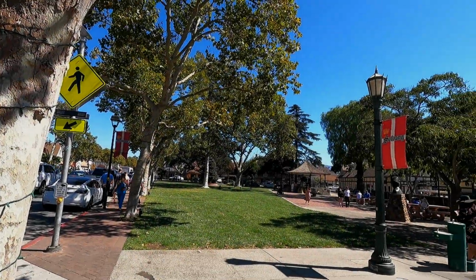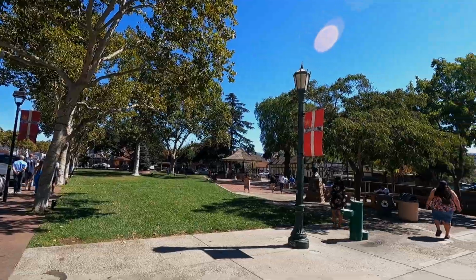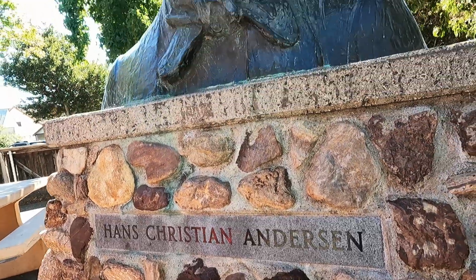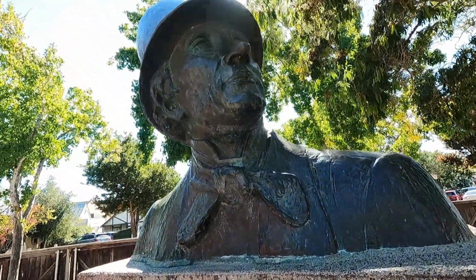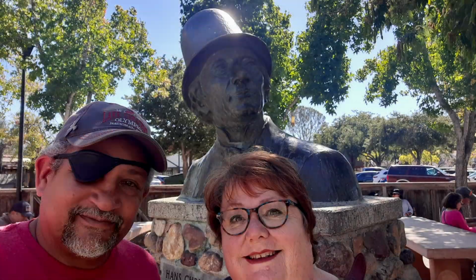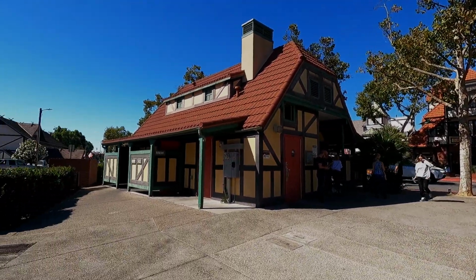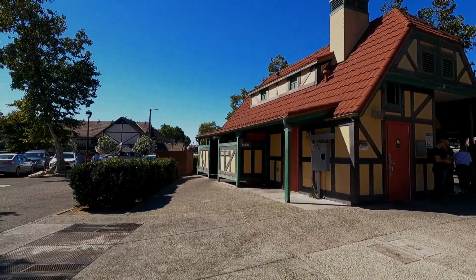After that delicious lunch, we crossed the street into the Hans Christian Andersen Park and made our way to the statue, itself created in Denmark. It's considered good luck to rub the nose of the author who created The Ugly Duckling, The Little Mermaid, and more. And right off from the park are public restrooms. Let's go catch a trolley.